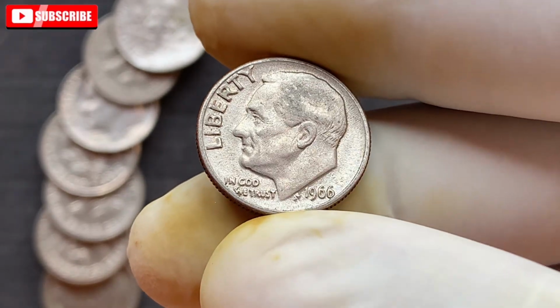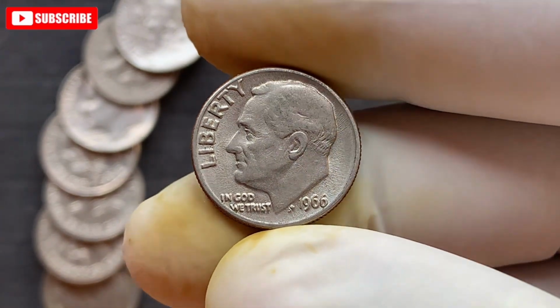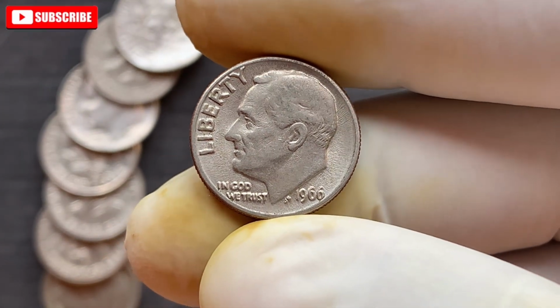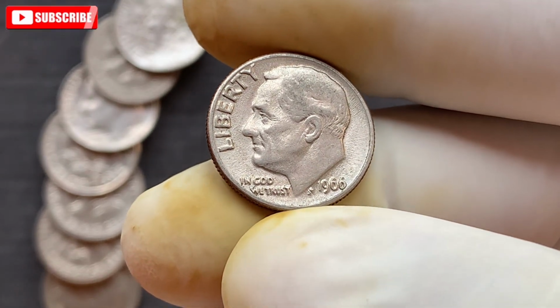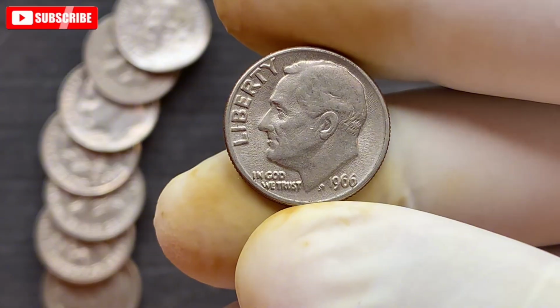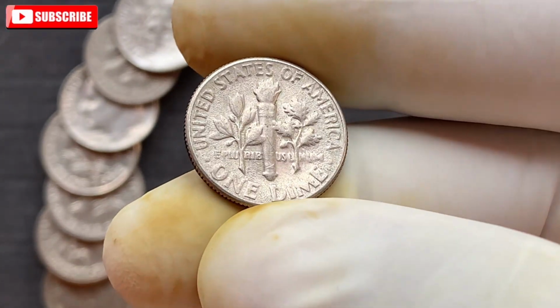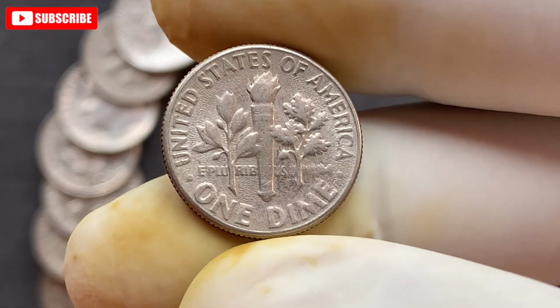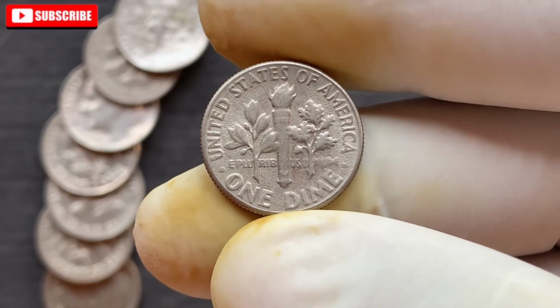Which means there could still be more out there. Maybe in your wallet. Maybe in the cup holder of your car. That's the electrifying part of this hunt. Treasure still circulates among us, invisible until you know the clues. And the clue for 1966 is simple: check the edge, check the weight, and never assume a dime is just a dime. Now let's tie it all together.